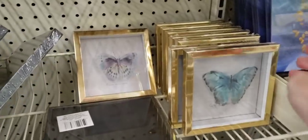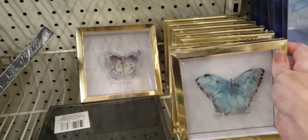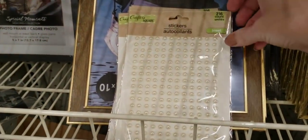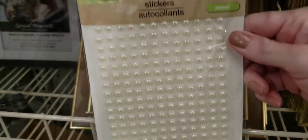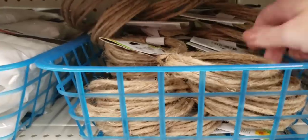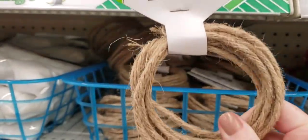They have these as well. There's, I think, 3 or 4 different ones, and these are amazing. Someone just randomly put these here, so I thought I would show you. Stickers. They had the jute wire back in stock, or I should say cord.